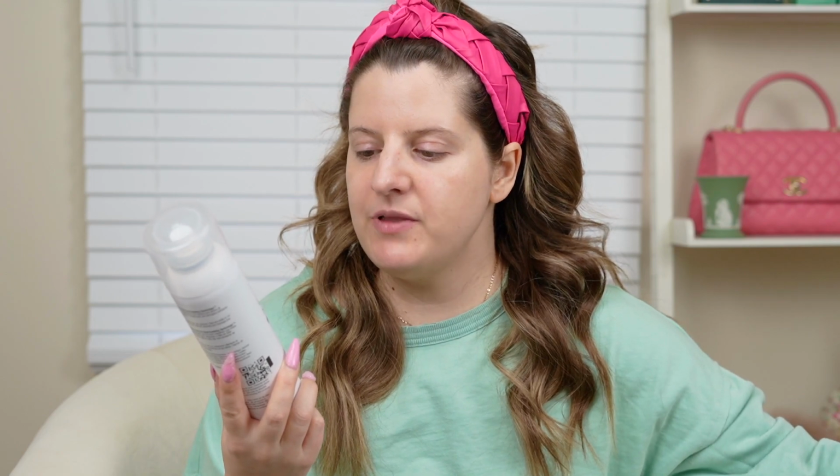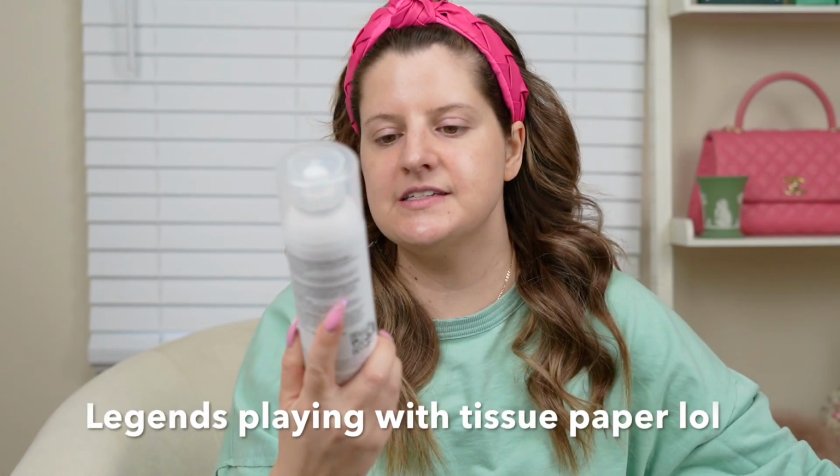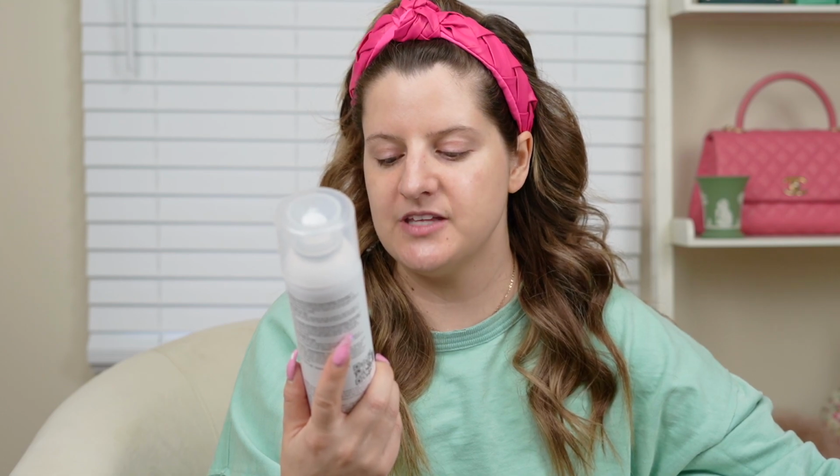What I picked up was Olaplex. I got the Olaplex number 4D, the Clean Volume Detox Dry Shampoo right here. It's the first time I've ever used this product. It absorbs oil, volumizes, refreshes, and detoxifies all hair types and colors.